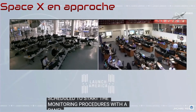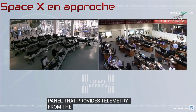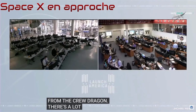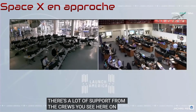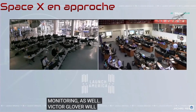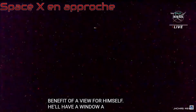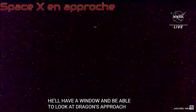Of course, there's a lot of support from both of the control centers that you see here on your screen, monitoring as well. Victor Glover, though, will have the benefit of having a view for himself. He'll have a window and be able to look at Dragon's approach through the cupola window. We're about 10 minutes to waypoint 0. Dragon continuing its approach.